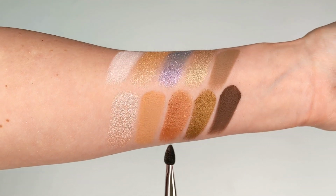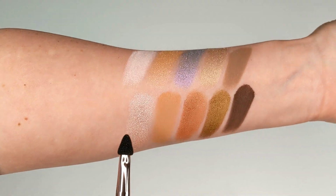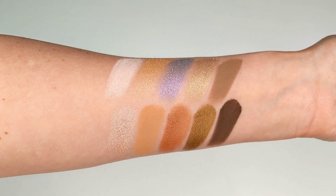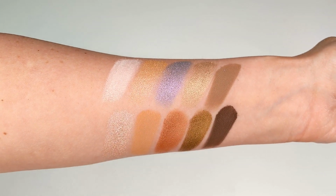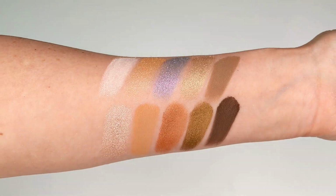You can see these really beautiful warm tones down here, this olive, and then this duochrome, which is so stunning. And these are just fantastic lid shades as well if you want to do a really pretty spring look. And the formula, as always, is fantastic as well. These are so super smooth, not a lot of fallout. I think it's definitely an awesome choice for a spring palette.